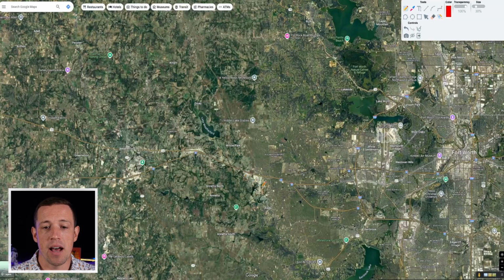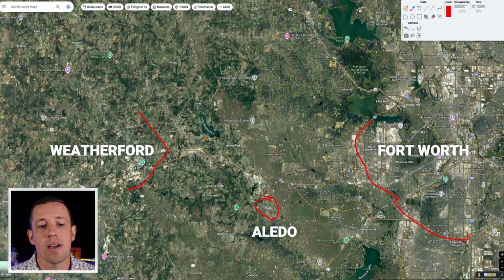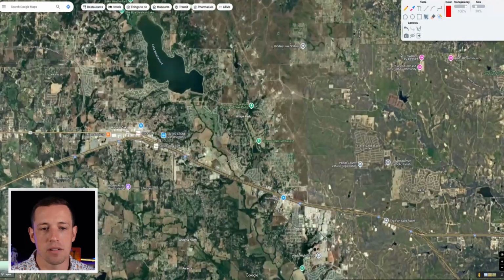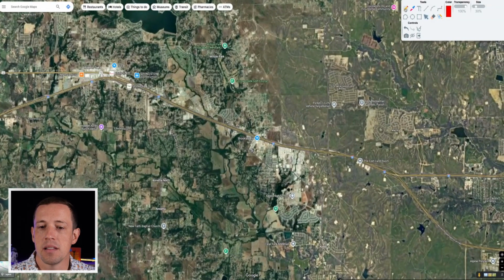But I do want to just point out that, okay, so you have Aledo here. Obviously, Fort Worth's all this over here. Weatherford over here. And then you have Hudson Oaks right here. So Hudson Oaks is much, much closer to Weatherford. It really is in between Aledo and Weatherford. So it's definitely on the far west side of the Metroplex. And we're going to give you some context around really just the Aledo area specifically. So let's check this out.